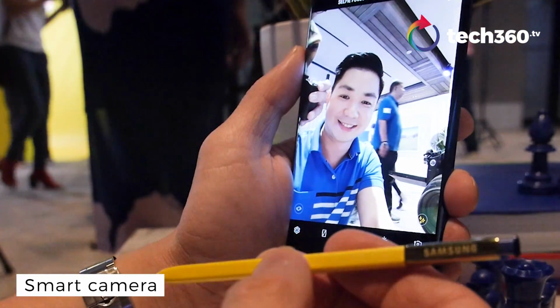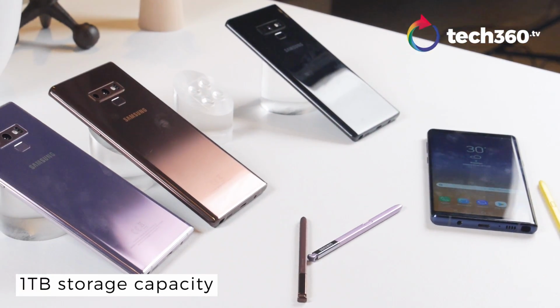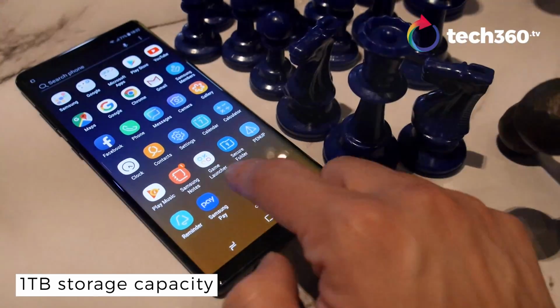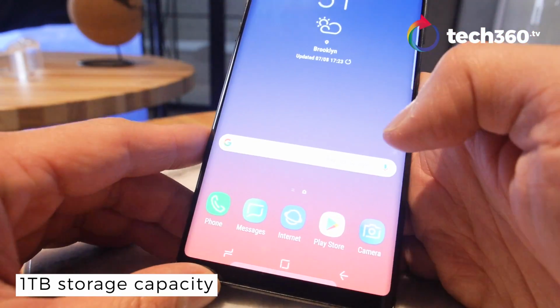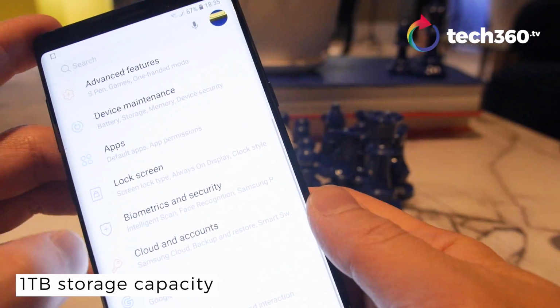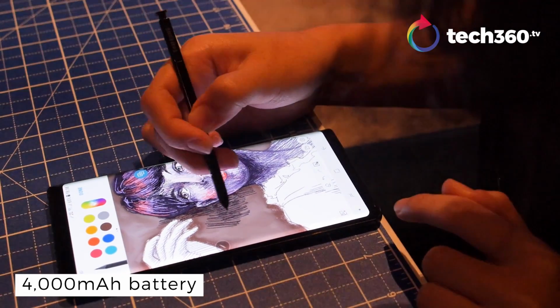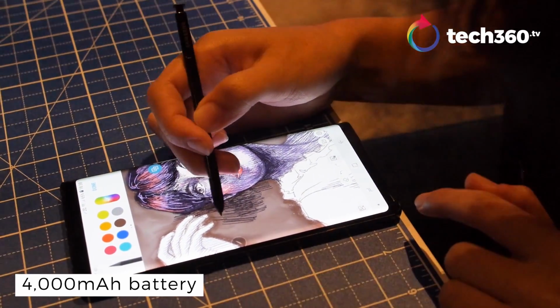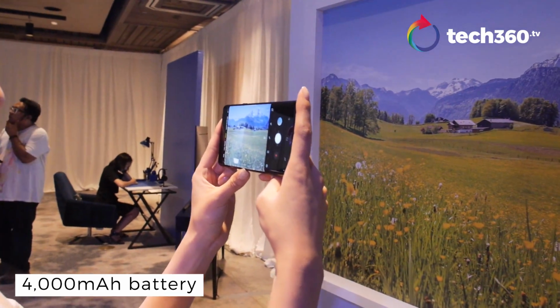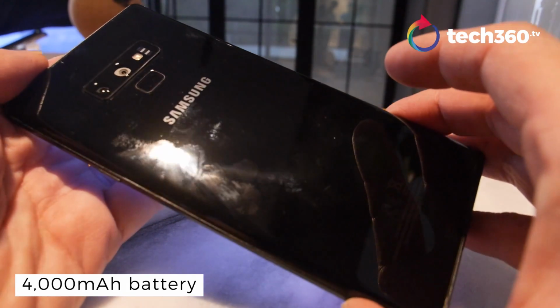How cool is that? The higher-end version of the Note 9 comes with 512 gig of onboard storage. This, combined with a 512 gig microSD card, gives you 1 terabyte of storage on your smartphone. The Note 9 will feature the largest battery capacity in the Galaxy Note series, coming in at 4,000 milliamps per hour. This promises all-day usage without breaking a sweat.